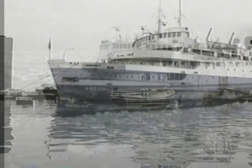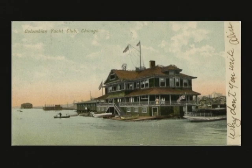Columbia Yacht Club is a very unique organization. It's a floating yacht club, and it's over 100 years old and has had the unique distinction of being afloat all that time.